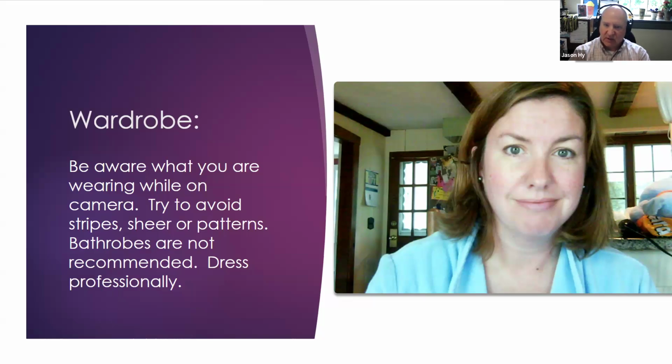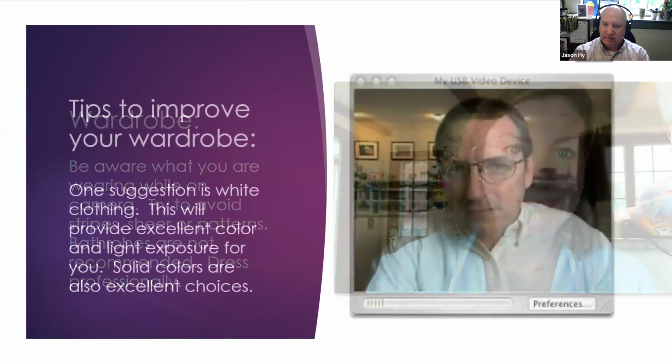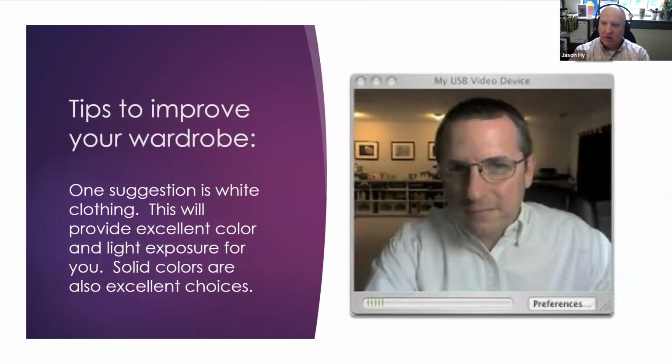You're representing yourself. So there are a couple of different options we could talk about. A nice white shirt. What I like about white shirts is they reflect the light as well, bounce and fill in this kind of dark portion of my neck. It'll provide an even, balanced look, color exposure. Solid colors are also excellent choices. I asked some faculty that I work with: reds are great. Solid blues are great. Solid greens are great.